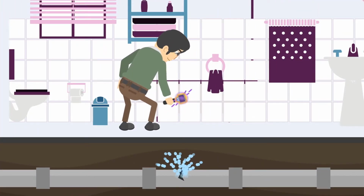We can then arrange access where it's needed and liaise with insurance to cover the cost of not only the damage, but normally our fee as well.